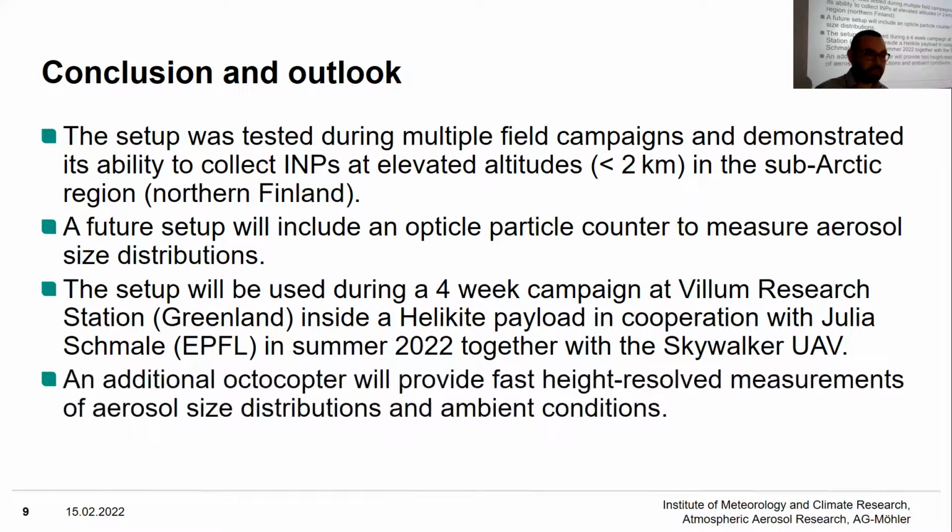Additionally, we have recently bought an octocopter that will fly fast height-resolved measurements, which is also equipped with a feeder's fly from Pallas, which we will then use to assess the situation and see at which altitude we want to fly with our UV to measure INPs.